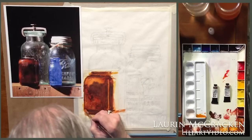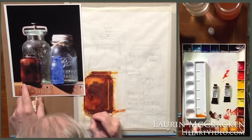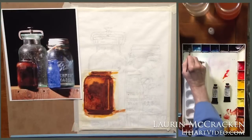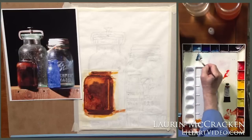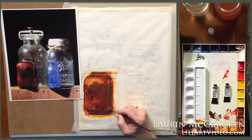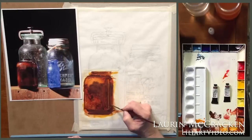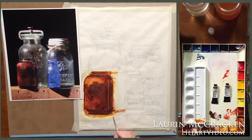Now I'm picking up some of the details in the painting. A little bit of red down there. A little too much red, but that's okay. That's why I have my paper towel in my hand. Now I'm going to pick up a little bit of neutral tint. I'm going to mix it with a little bit of cerulean, and then I'm going to come down here and take most of that highlight down a notch. There we go. Now, much more true to the jar.